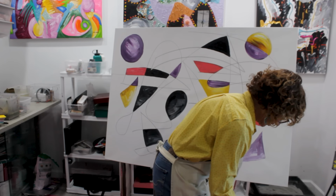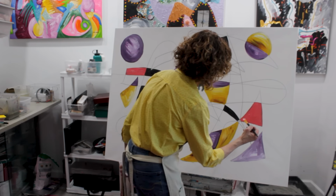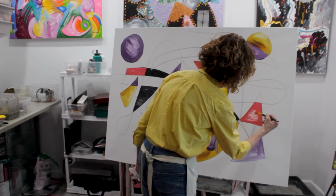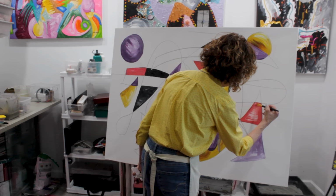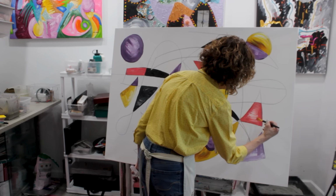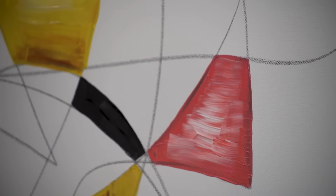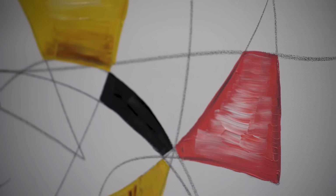I think the best way to look at painting is, and there's a term in the art world, called making a painting. People don't really think of making art, but that's what it is. You're basically building something. It's a construction project.